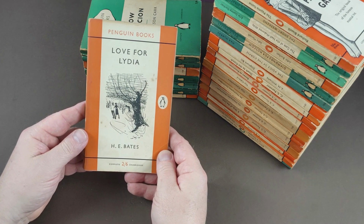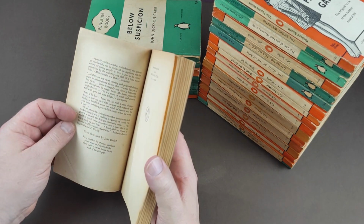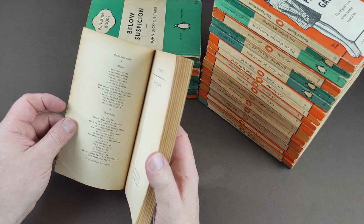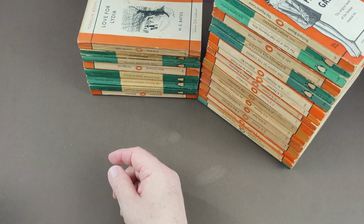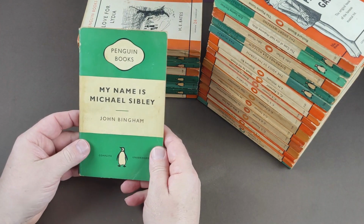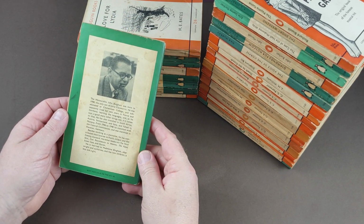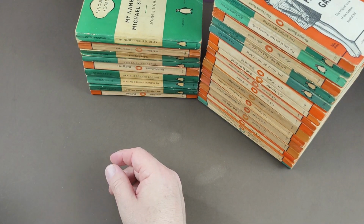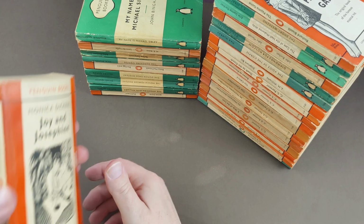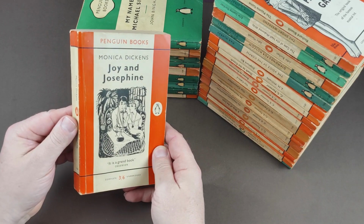1165, Love for Lydia, H.E. Bates. Another early H.E. Bates book. I don't know, it might be his first one. It does ring a bell. Maybe it was just his first one in Penguin, I can't remember. 1167 then, John Bingham, My Name is Michael Sibley. 1168 is Joy and Josephine, Monica Dickens.